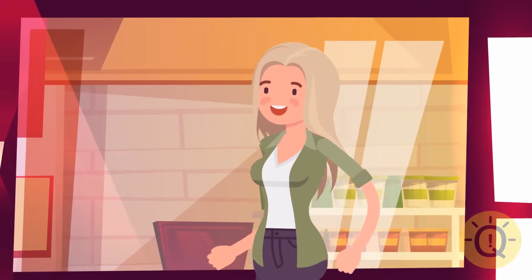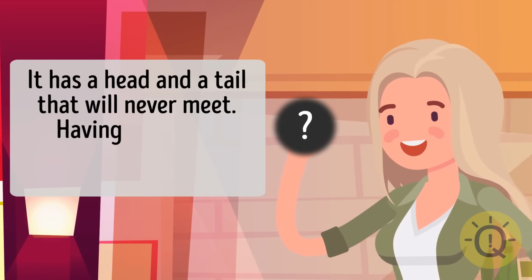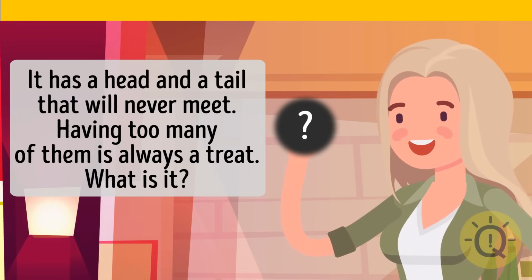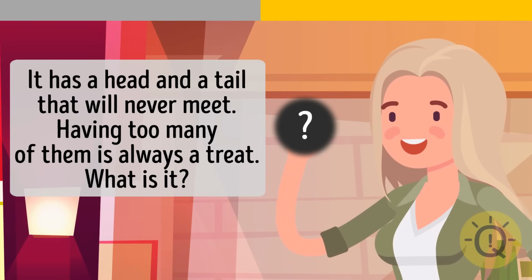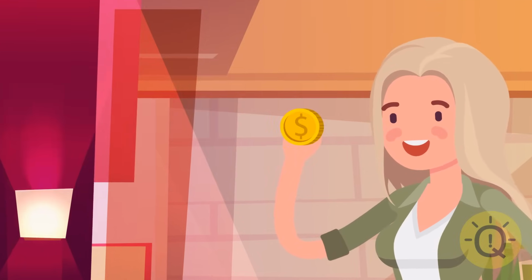Mary continues her shopping and finds something very curious. It has a head and a tail that will never meet. Having too many of them is always a treat. What is it? It's a coin.